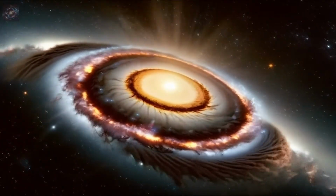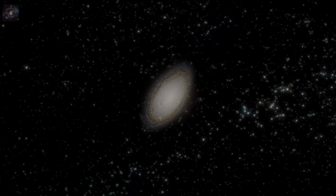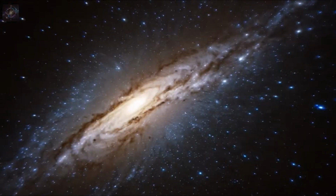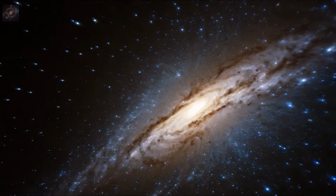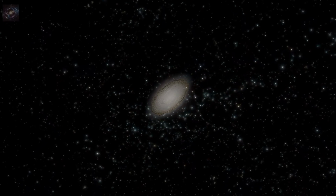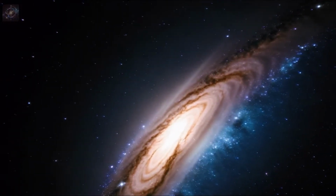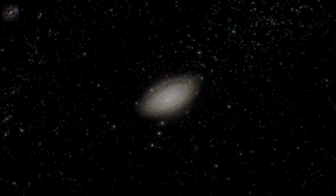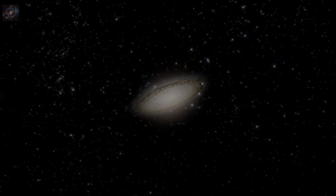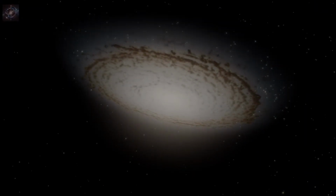Among them, the Sombrero Galaxy, or Messier 104, stands as one of the most striking and mysterious examples, a galactic enigma revealing the universe's complexity and grandeur. The Sombrero Galaxy, located approximately 31 million light-years from Earth in the Virgo constellation, earned its name due to its distinctive appearance. When viewed through telescopes, it resembles a wide-brimmed sombrero hat, thanks to its bright central bulge surrounded by a dark, sharply defined dust lane. This iconic structure represents a hybrid of galactic types, combining features of spiral and elliptical galaxies.